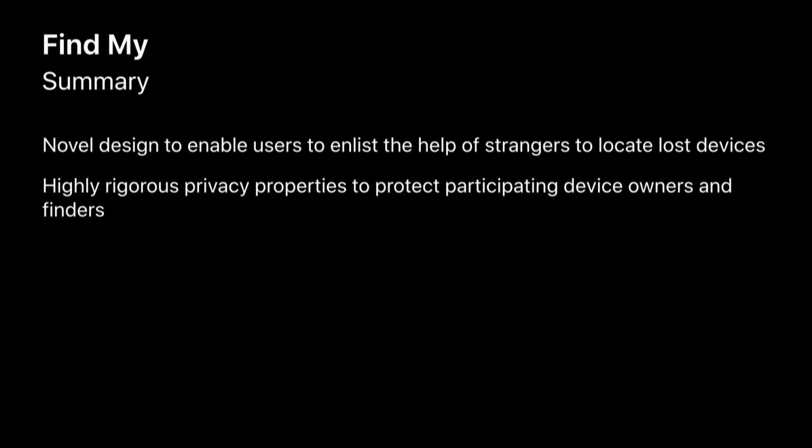I love this because it's a novel design and it enables something that feels powerful, which is to turn all of us into potential finders for lost devices, even though we don't know each other. But the privacy properties that are maintained here are exceptionally rigorous, both in terms of protection to device owners and finders and the devices themselves and their own trackability.